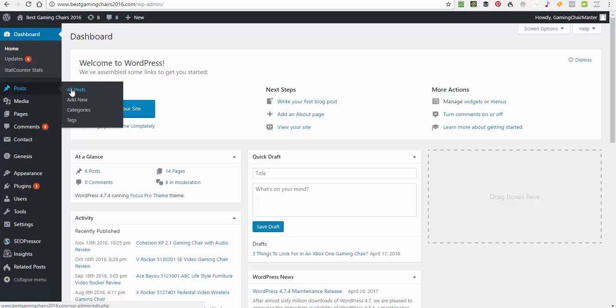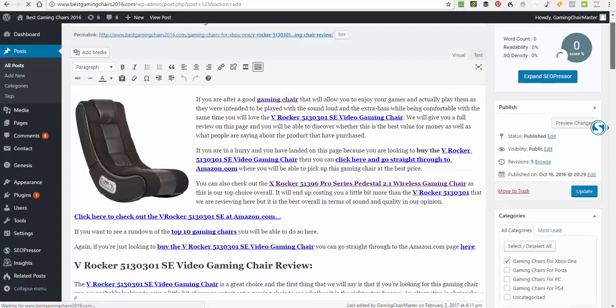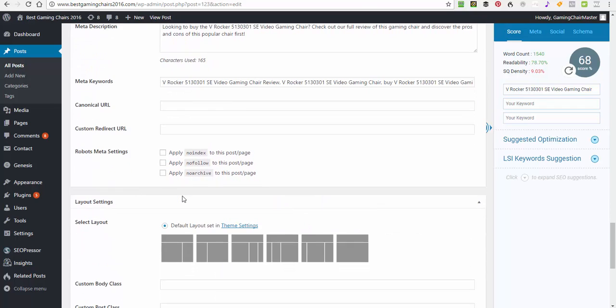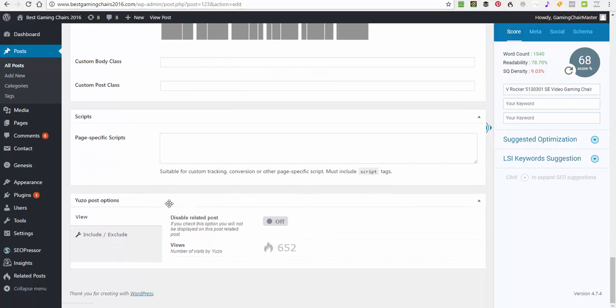You also get a lot of options that you can modify. If we go to edit here, you get a lot of options in the actual document title, meta description, meta keywords, which is fairly standard, but you can see here I can change the layout. I could do a lot. I could put scripts in.